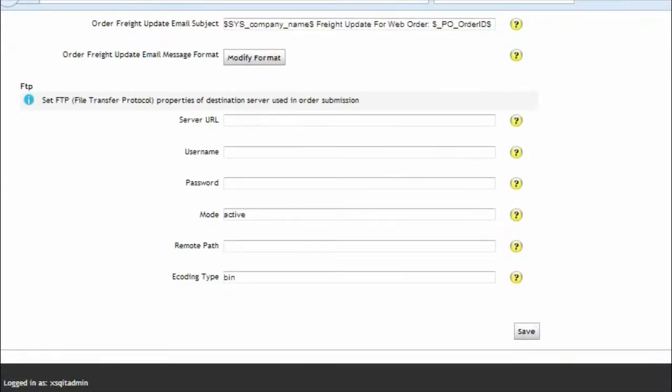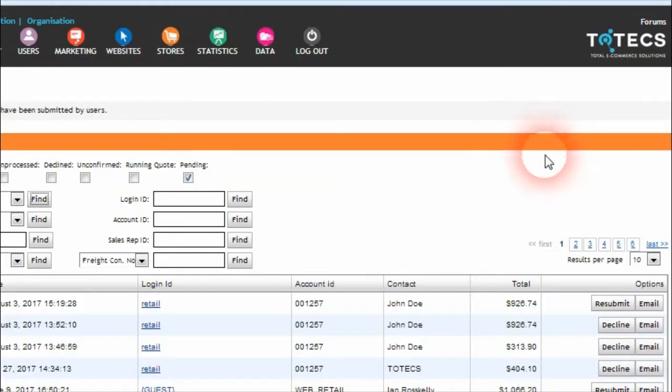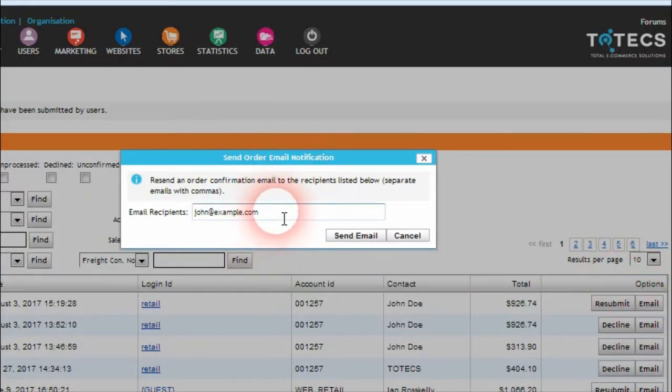The other improvement we've added, also to help in this process, is if we're back in the orders list, for each order, there is now an email button that allows an order to be resent to any nominated email addresses. So if we click on the email button, you can see that the send order email confirmation dialog has the email address that was previously set by the user who submitted the order. But we could change that, or we could append and resend this email to multiple email addresses. So we could have Sam, and then both John and Sam at these example email addresses can then receive an email after clicking send email.